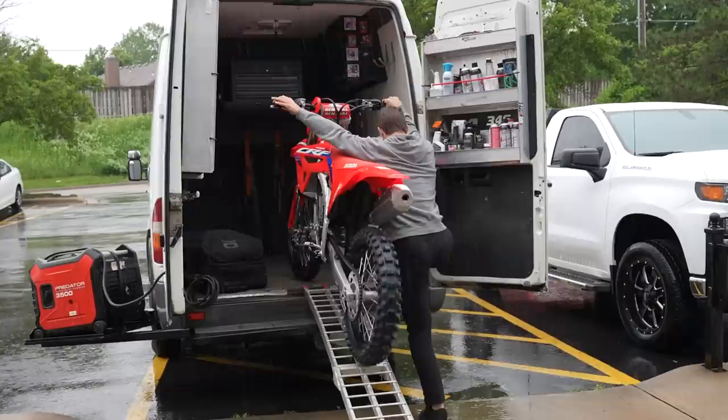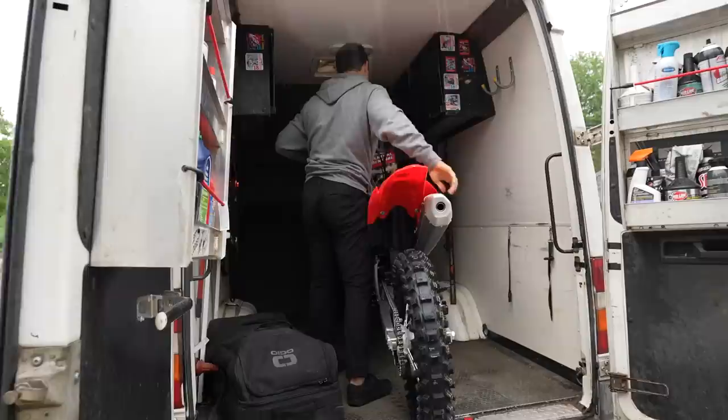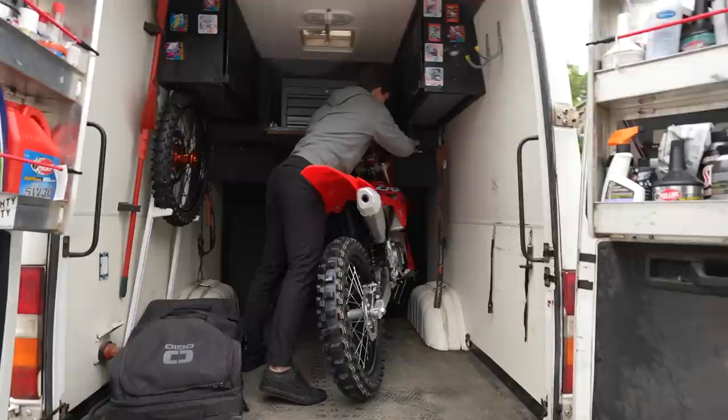How many bikes in total from Ferry? This thing's built for KTMs. Let's see if a Honda fits it. This toolbox might be an issue. Look at that. It's like it's meant to be.